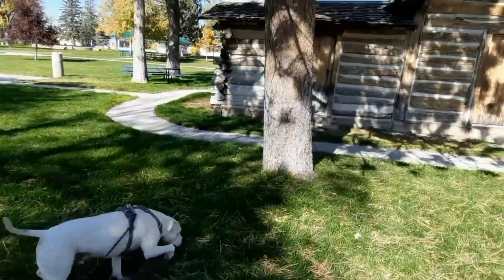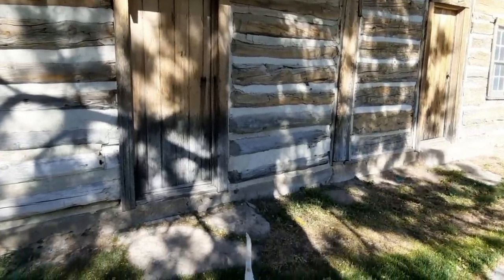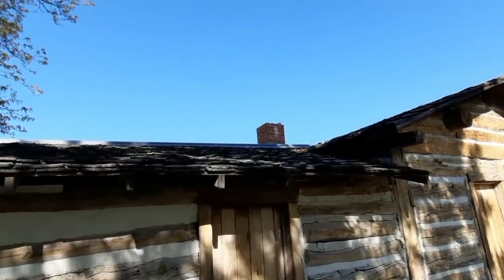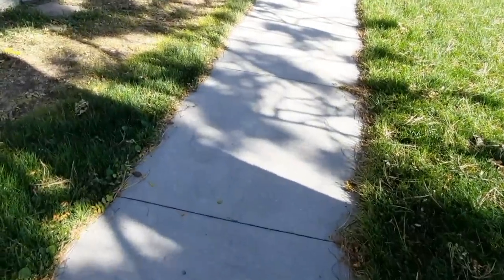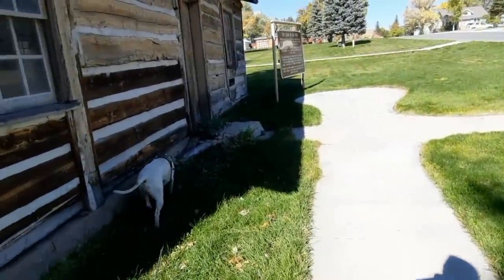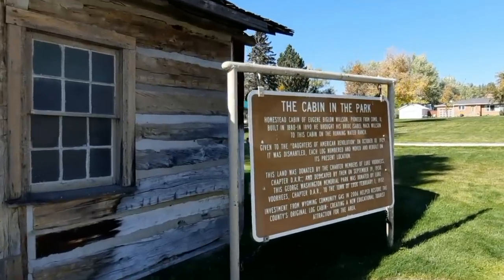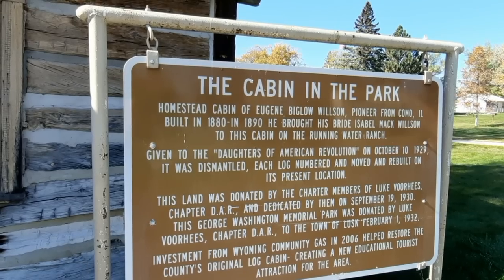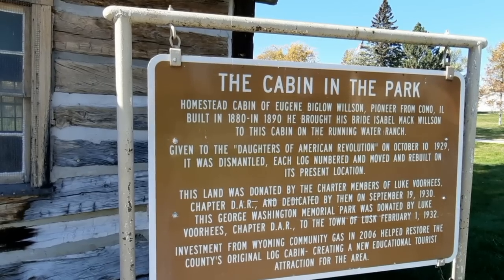Oh, burnouts. Look at the log cabin. I don't know much about log cabins, but that sure looks like real wood. It's got a chimney, and it's got a wood shingle roof. Really cool. Come here, let's see if there's a plaque that tells us what it is. Oh, here we go. Cabin in the Park. 1880. Homestead cabin of Eugene Bigelow Wilson, pioneer from Como, Illinois. Built in 1880. 1890, he brought his bride Isabel Mack Wilson to this cabin on the Running Water Ranch.